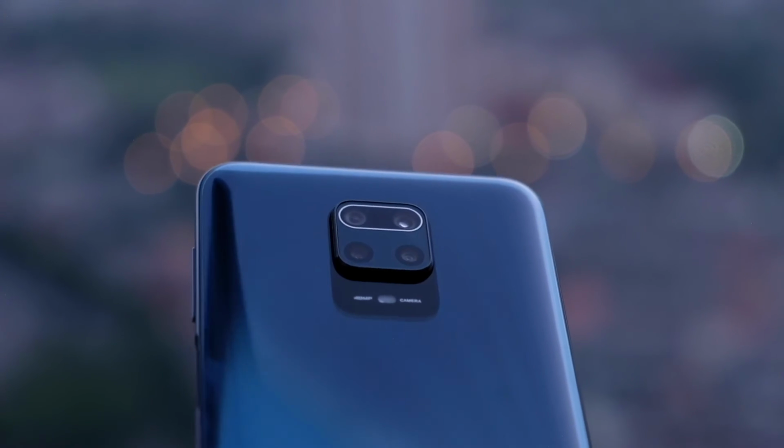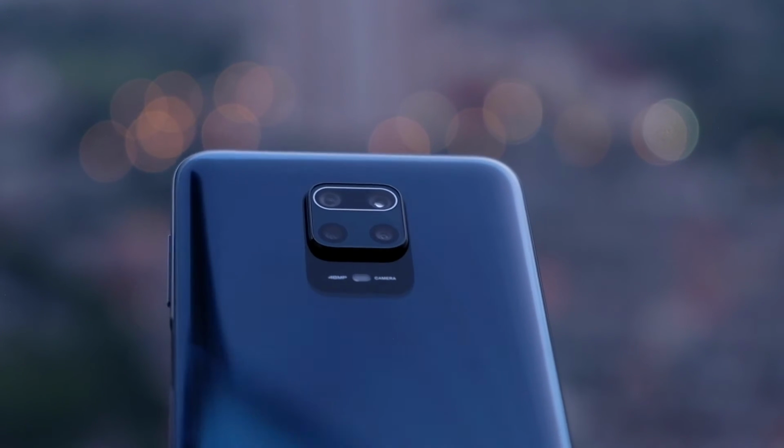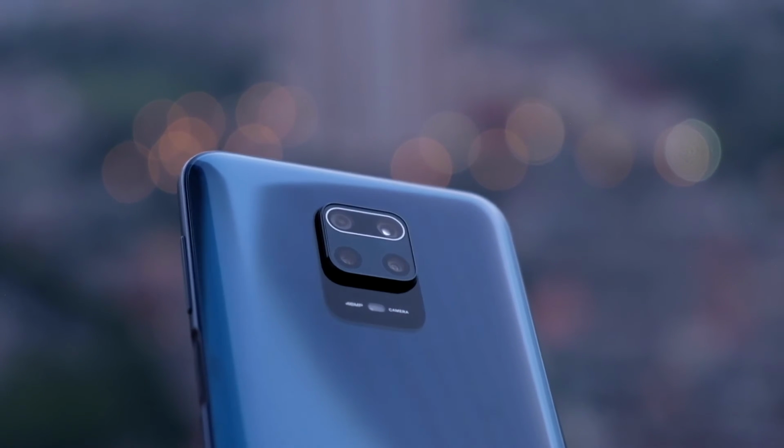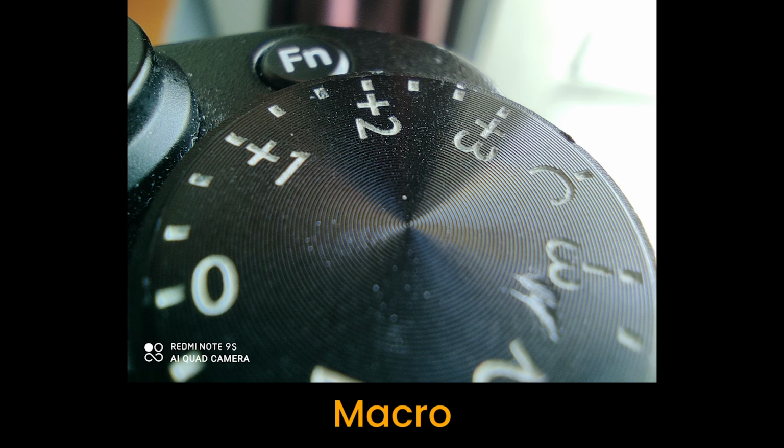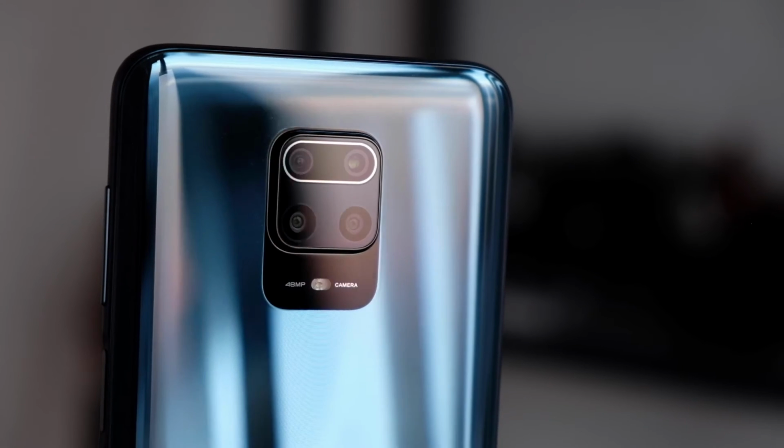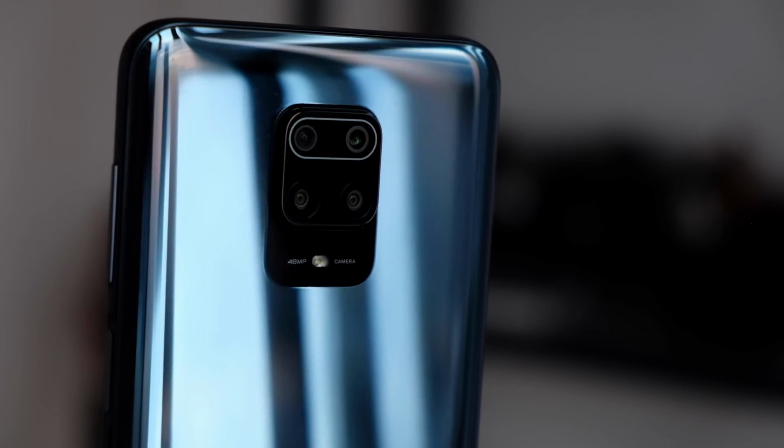I did, however, like the macro camera, and it's actually quite fun to use when you're stuck at home because you can take photos of otherwise very ordinary everyday things, right? And because of the ability to take a really close-up shot and pull out a lot of detail, it can actually show you stuff that maybe you couldn't even see with your own eyes, so that was quite fun.